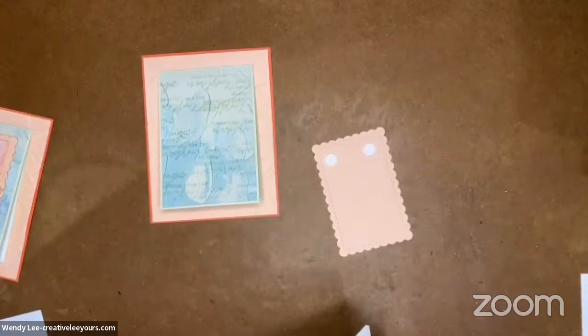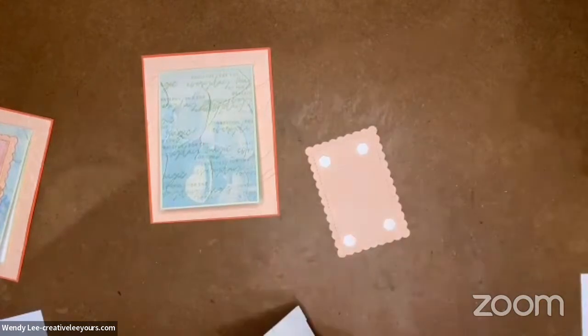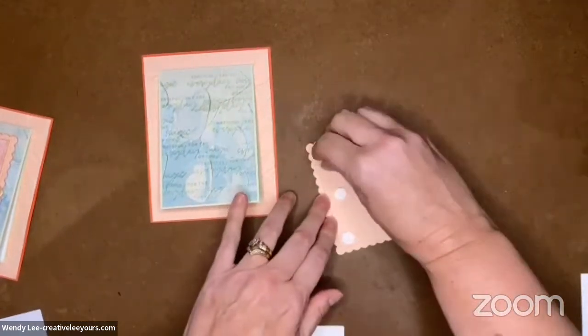Now, if you don't want the height on your project, don't add the dimensionals. You can adhere this down flat. That is just fine. I prefer the height.